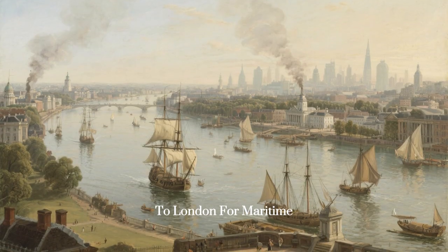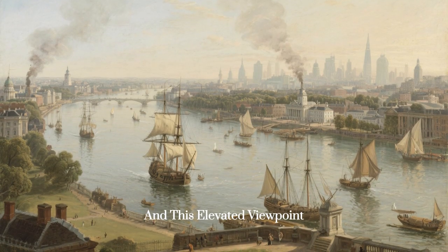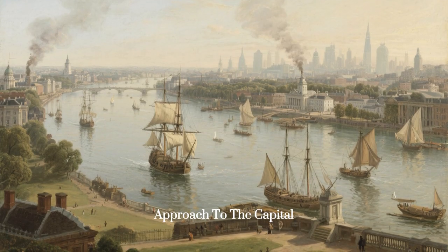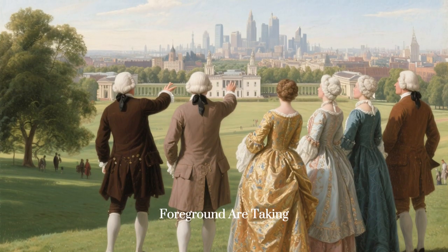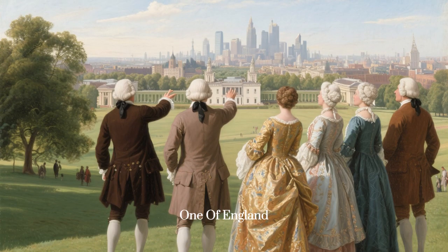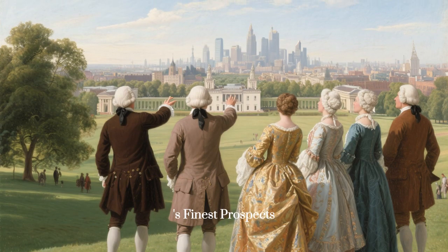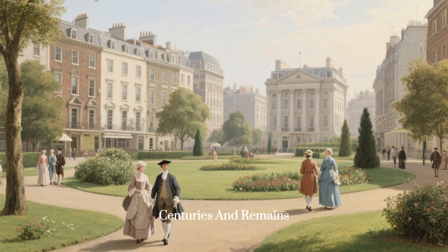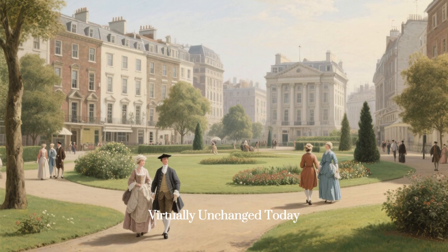Greenwich was the gateway to London for maritime trade, and this elevated viewpoint allowed visitors to survey the entire approach to the capital. The fashionably dressed figures in the foreground are taking in what was considered one of England's finest prospects. A view that has captivated artists and writers for over 3 centuries and remains virtually unchanged today.